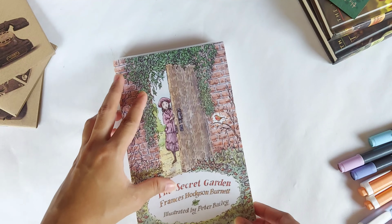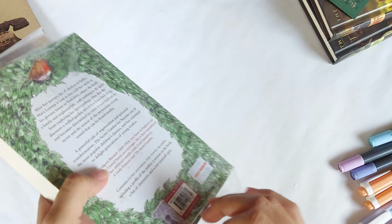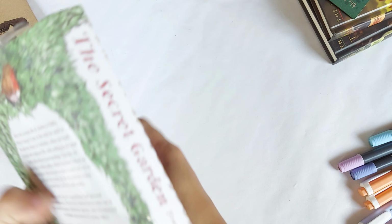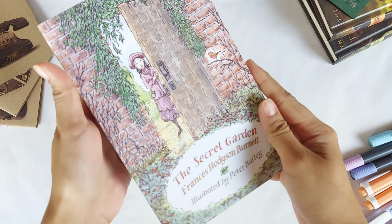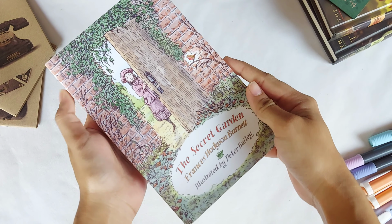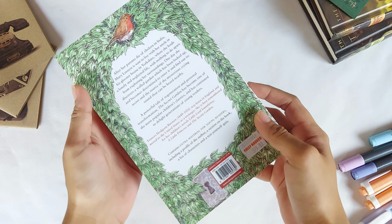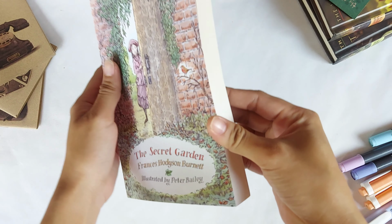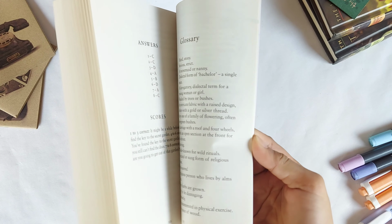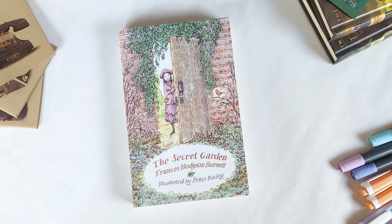Okay, next we have The Secret Garden. This one I got for 399 pesos. Now, this book is one of the most famous children's classics ever. It is about a young girl named Mary who was sent to live with her uncle after her parents died. And one day she discovered this walled garden that's been locked up, and from then on she has been very, very determined to find out the mysteries and the secrets surrounding this garden. So yeah, if you have little siblings, I'm pretty sure they're going to enjoy this book.